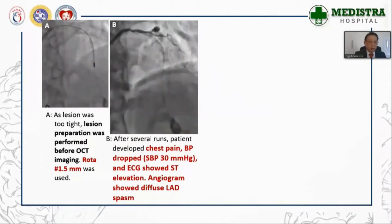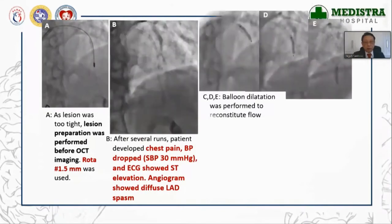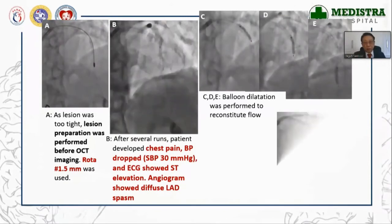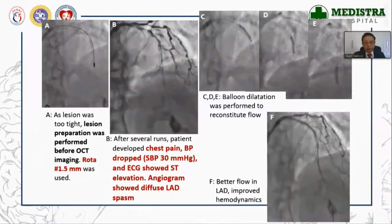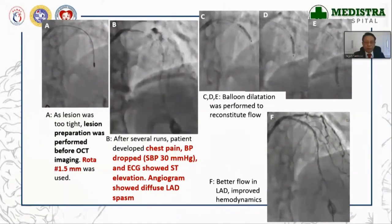So we used Rota, a 1.5 millimeter burr was used, and after several runs, the patient developed chest pain, blood pressure dropped, and ECG showed ST elevation, and angio showed diffuse LAD spasm, as you may appreciate here. So after balloon dilatation, to reconstitute flow, we obtained better flow in the LAD and associated with improved hemodynamics.